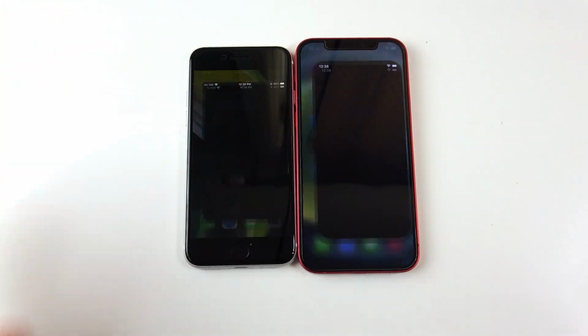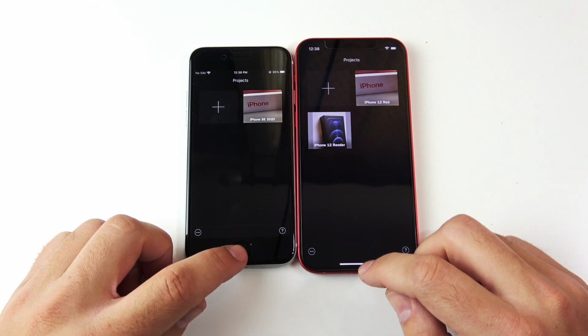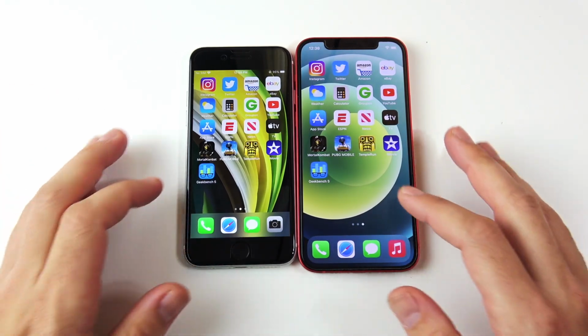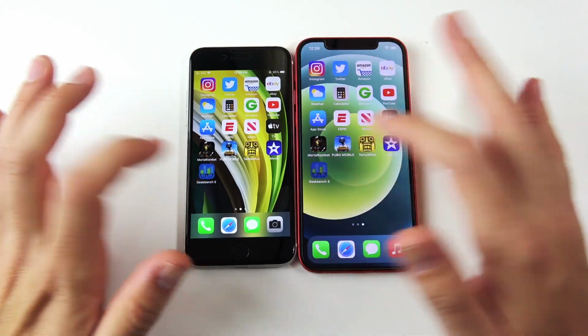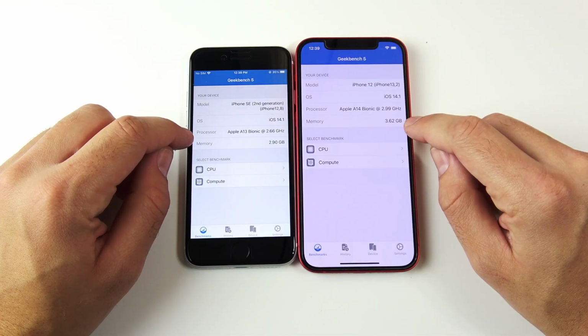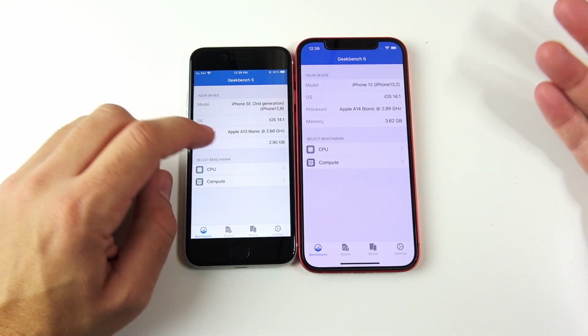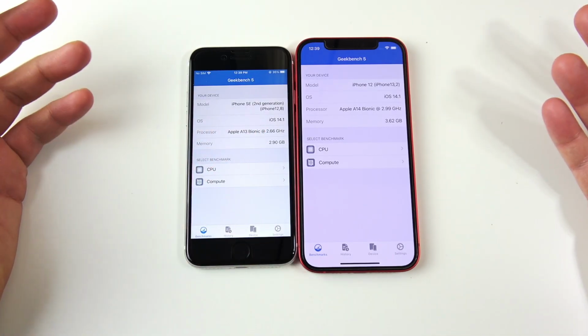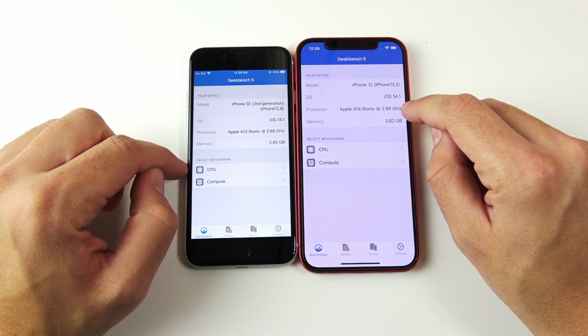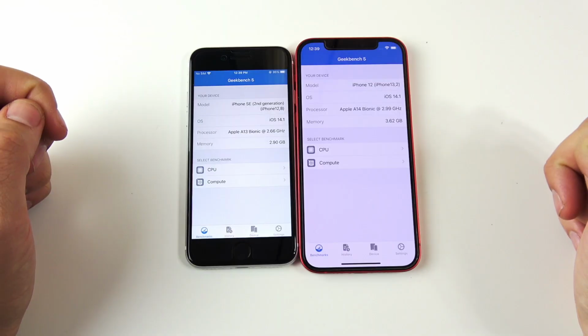Let's go into iMovie. And you can see slightly faster. The iPhone 12 will have an advantage when it comes to things like video rendering. Let's go into Geekbench 5. And you'll see right here 3.62 gigabytes of RAM. That's 4. And then over here we have 2.90, so 3. And the clock speed is actually higher on the iPhone 12, 2.99 versus 2.66 gigahertz here.